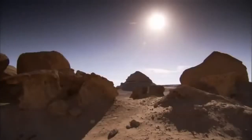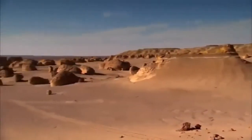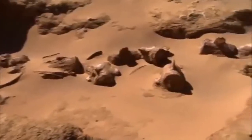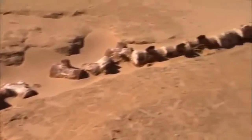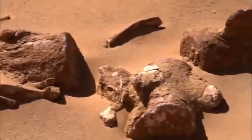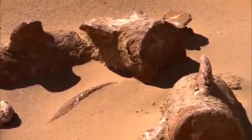Wadi al-Hitan is Arabic for Valley of the Whales. This 12-mile dip in the landscape has the highest concentration of fossils in the world. Some were found in the desert floor, others in the cliff walls. The count so far is 400. Almost all are marine animals. Further evidence that the Sahara was once covered by sea.